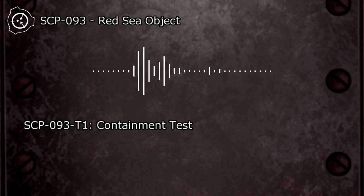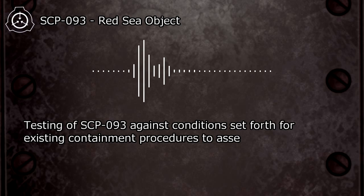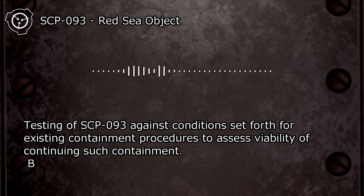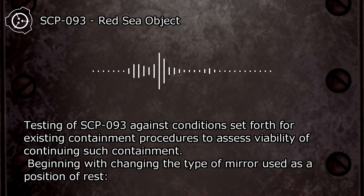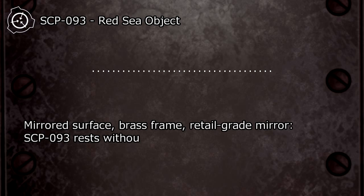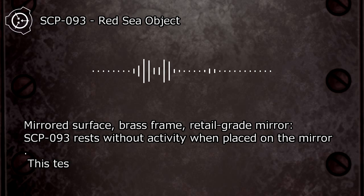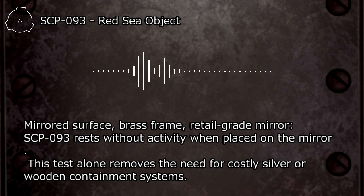SCP-093-T1 Containment Test. Testing of SCP-093 against conditions set forth for existing containment procedures to assess viability of continuing such containment. Beginning with changing the type of mirror used as a position of rest. Mirrored surface, brass frame, retail grade mirror. SCP-093 rests without activity when placed on the mirror. This test alone removes the need for costly silver or wooden containment systems.